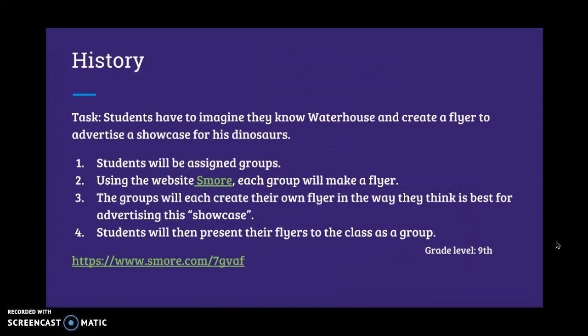My first lesson has to do with history. The task is that students have to imagine they know Waterhouse and create a flyer to advertise a showcase for his dinosaurs. First, the students will be assigned groups. Then, using the website Smore, each group will make a flyer.